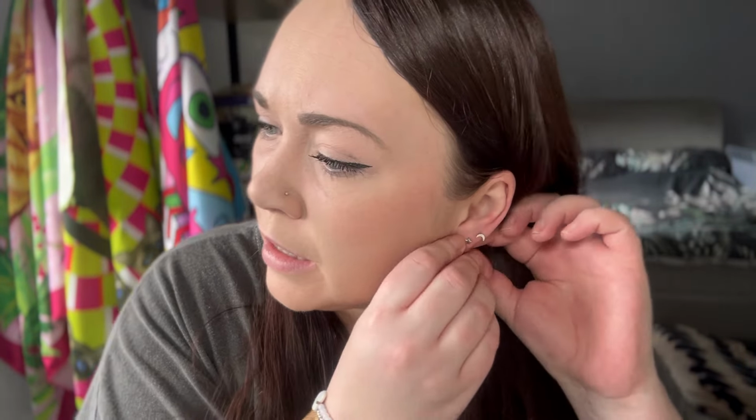And then it's just plain on the back. But yeah, I thought I'd try a little hoop. I don't usually go for them, but they're quite in recently, aren't they? I sound like such an old person, don't I? They're quite in these days, so I thought I'd give them a go.